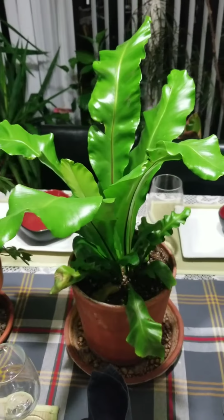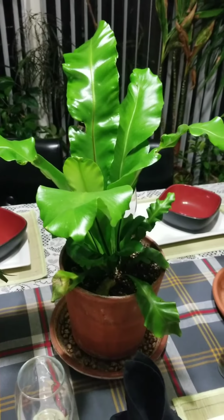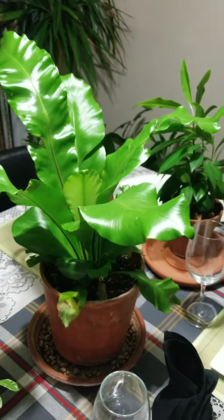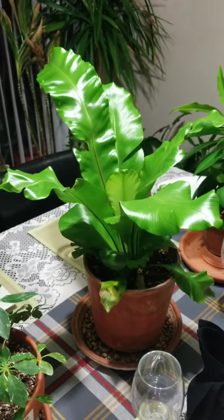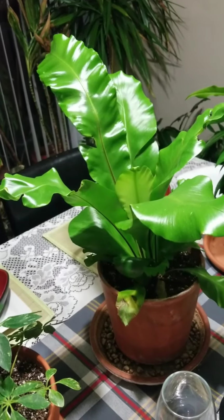It is one that I haven't seen before. I've seen a few other varieties of bird's nest fern, and this one stood out amongst the crowd. And I thought it was a perfect addition to the dinner table. I like to have a little foliage on display.